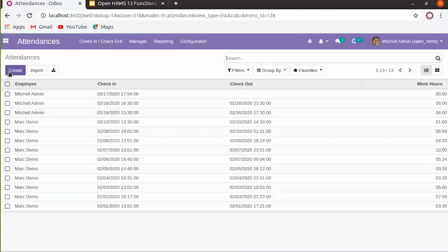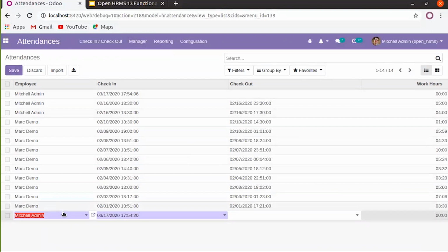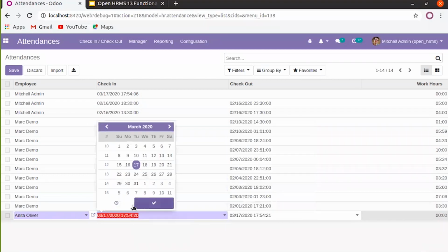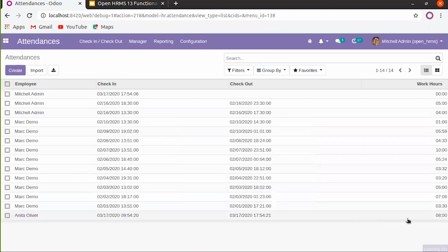If you want to create an attendance record for a particular employee, you can just select the employee from here. Then you can select the check-in time and check-out time. I'm just selecting 8 and 9. The total work hours will be calculated here. So I have just entered a manual attendance for this employee, Anita Oliver.